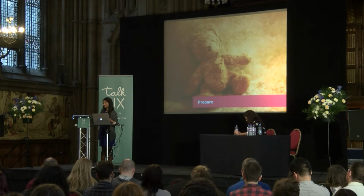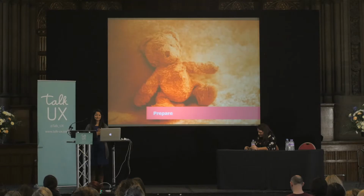Another really important thing with kids research is recruiting the right kids. Children are very opinionated, and unlike adults, they won't be polite. So if you know that you're testing a game that has a character from a TV show, make sure that you get children who actually like that TV show, because otherwise you get children sitting there going, oh, I would never play this because I don't like him. And that's a whole other wasted session.